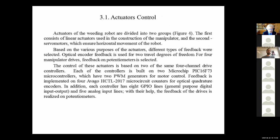Slide 14. Control of actuators is based on identical 4-channel drive controllers. Each of the controllers is built on the Microchip PIC16F73 microcontrollers, which have two PWM generators for motor control. Feedback is implemented in 4 Avago HCTL-2017 microcircuit counters for optical encoders. In addition, each controller has 8 GPIO lines, general purpose digital input-output, and 5 analog input lines. With their help, the feedback of the drive is realized on potentiometers.